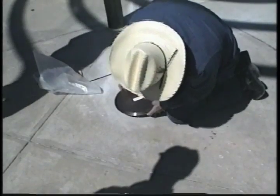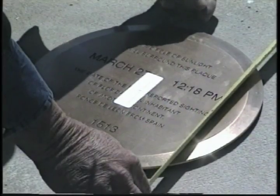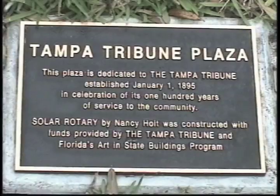Because of this, we in turn could give them, I think, something that's really wonderful for an individual or corporation, that is a naming opportunity. The site where Solar Rotary is located is called the Tampa Tribune Plaza. And so this means of going to the community to look for support, obviously a second critical means.